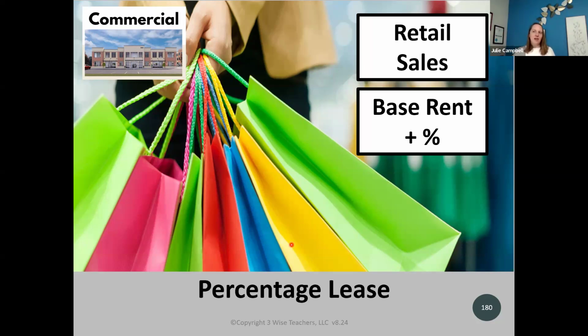And in addition to that base rent, the tenant will also pay a percentage of their sales, of their gross income. So we'd have it in our lease agreement: you make more than X amount a year, then we're going to charge X percent on that overage, on that amount over. So it comes from two places. It's a small base rent for the square footage, and it's also a percentage of your gross income.